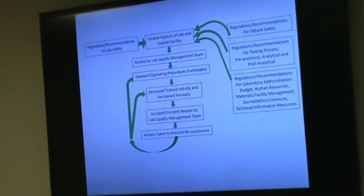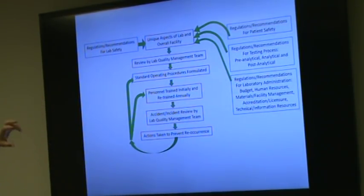So that middle area is kind of what you're used to thinking about. And the input on either side is lab safety, rules and regulations, but then we've got all this other competing stuff. We've got regulations for patient safety, the testing process, lab administration, budgets, materials management, and so forth. So here you are in the middle in the laboratory, being pounded by all of this extra stuff, and you are just trying to do your job. You're just trying to make your procedures, you're trying to review accidents and so forth.